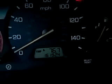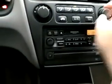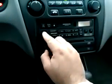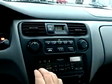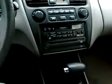162,000 miles basically on the vehicle here. So, yeah, heat seems to be working pretty well. Turn on the stereo. Stereo works just fine. Got a CD player there.